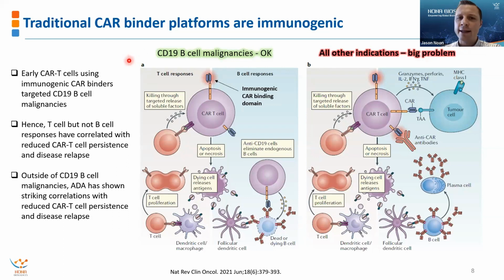And it's interesting that in CD19 B cell malignancies, what is found to correlate with reduced CAR T cell persistence and disease relapse is actually T cell responses, not B cell responses. And that may very well be because the CAR T cells are in fact destroying the B cells and inhibiting the production of these anti-CAR antibodies.